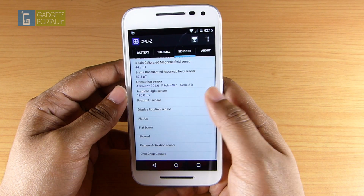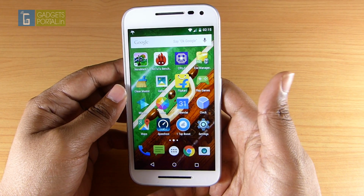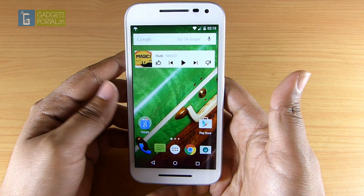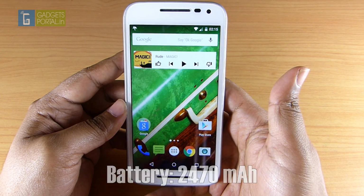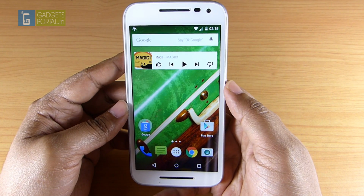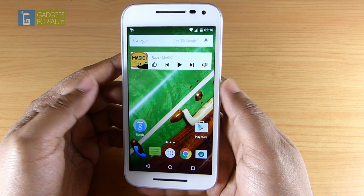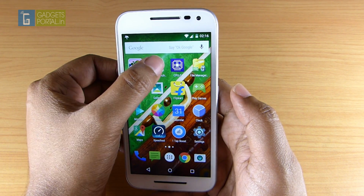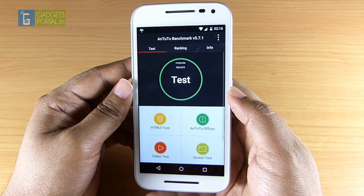You get all the basic sensors needed for gaming. So overall, this Moto G 2015 is a perfect gaming machine. Regarding the battery, you have got a 2470 mAh built-in battery, which is great actually. It lasts around 1.5 to 2 days on normal to heavy use, and around 4 to 6 hours of gaming, which is actually not bad for an Android device. I will talk about the battery heating later on in this review.